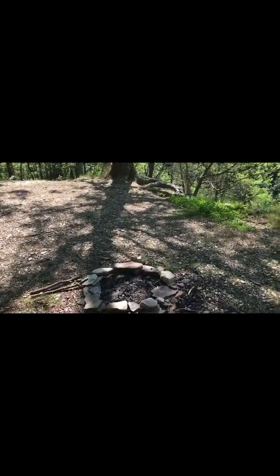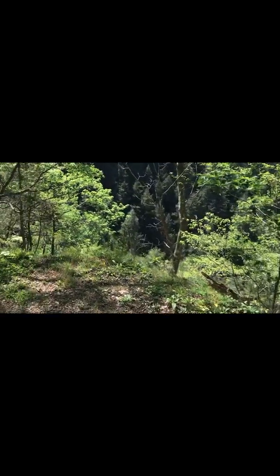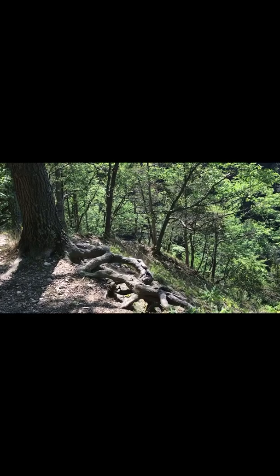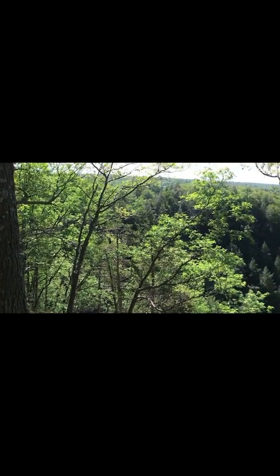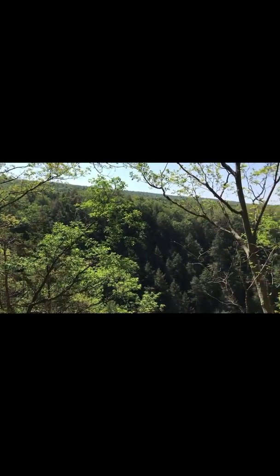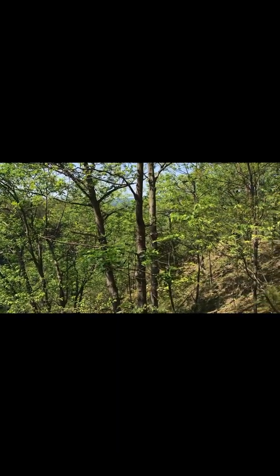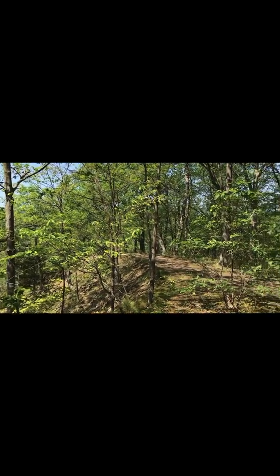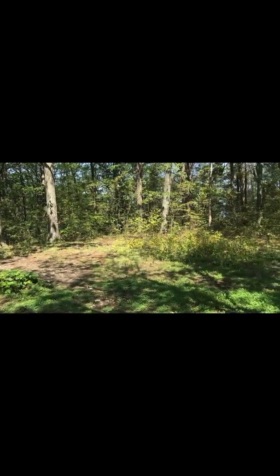Some people must come up here and have a little fire. I doubt that's supposed to happen, but it does. So this is the gully. Very lovely. Notice the roots because of erosion. And it's very peaceful. It's a beautiful landscape. God's beautiful creation. And it's only about an hour and a half from Buffalo, maybe an hour from Rochester. And you are out in this nice remote area.